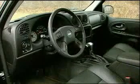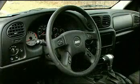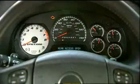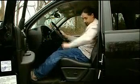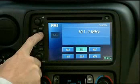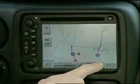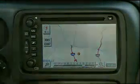pounds. That payload includes up to 5 people and 2 rows of true adult comfort, all in a racy cockpit that includes an SS signature instrument cluster with a silver face tachometer. Tight-fitting wing sports seats with embroidered SS logos are also standard, as is a special leather-wrapped steering wheel. Options range from power-adjustable pedals to a premium Bose sound system with a 6-disc CD changer and XM satellite radio, to a GPS navigation system and kid-pleasing rear seat DVD entertainment system.